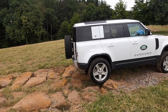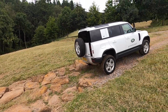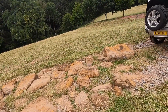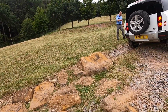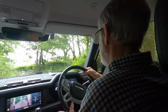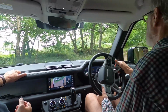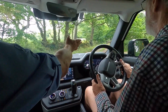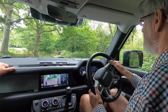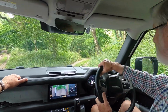Wow. So that's driven over those pretty much like they weren't there. Well done, Tony, well done. Yeah, that's a good effort. So you want to keep your speed to about 4 or 5 miles an hour. Right, I'm on 5 now. That's good. Keep on coming round to your right. Up this one? Yes, please. I'm back to 4 now.